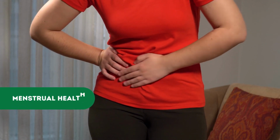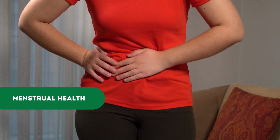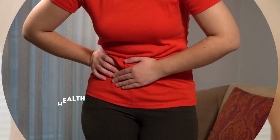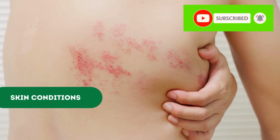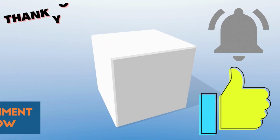Menstrual health. Buchu has been traditionally used to address menstrual problems, and its diuretic properties may help alleviate bloating and water retention associated with menstruation. Skin conditions. Some traditional uses of Buchu include the treatment of skin conditions, and its anti-inflammatory and antimicrobial properties may contribute to skin health.